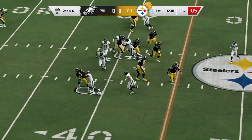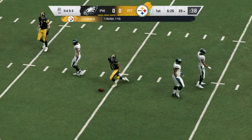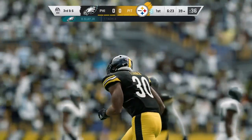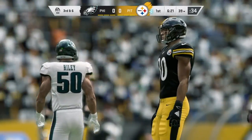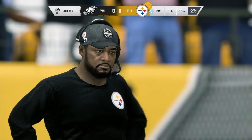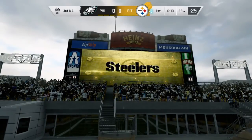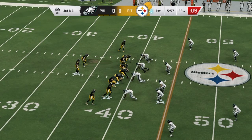First carry for James Conner. And he's going to be stopped up quickly here. Just a yard up to the 39. Well, they had that one sniffed out. Excellent run blitz. Stopped that one for a short gain. What makes a good run blitz a good run blitz? The ability to stay on task, to follow up your assignment, go to the gap you're supposed to cover, and not be deterred by anything else.